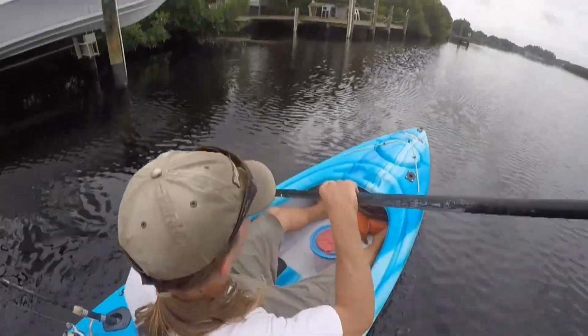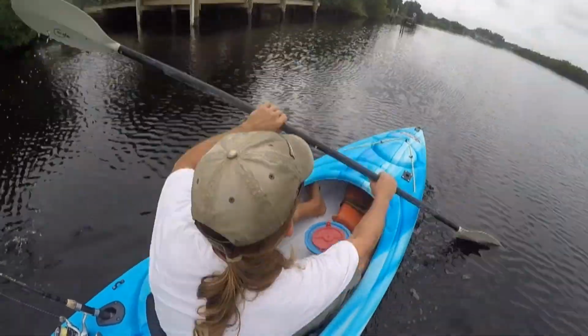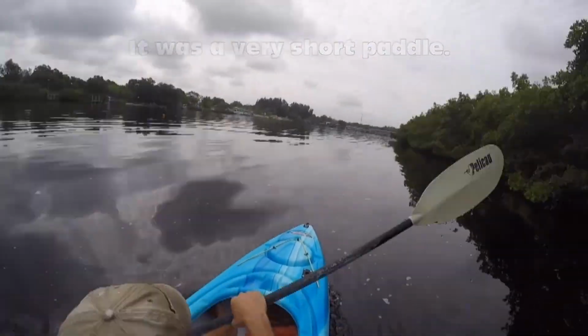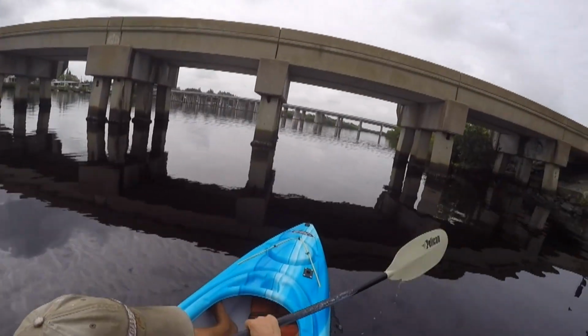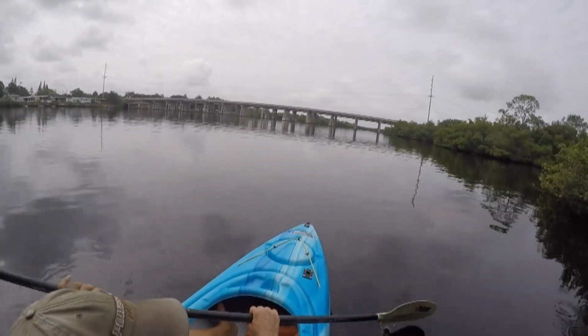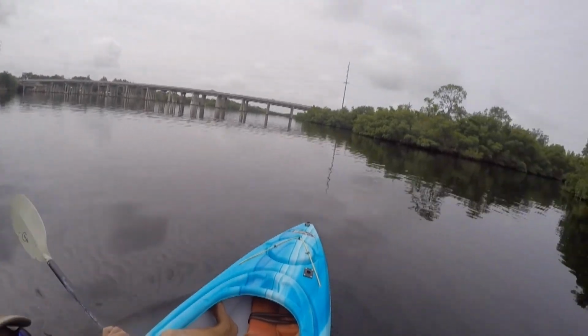I was going to be fishing under a bridge. You guys have seen me under bridges before, but never these bridges. And they're within sight of my new place. This first one is a railroad bridge. And as I went under it, I realized that this is a really pretty spot. And I saw something that got my attention.